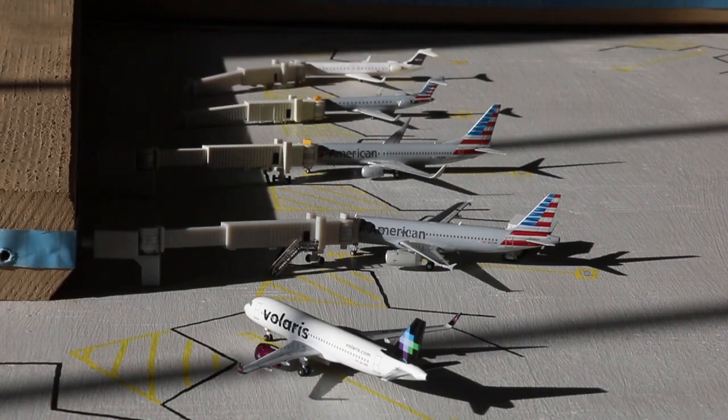The first one has been unboxed, but I'm just holding everything back, ready for mass unboxing 16, and then these airports are just going to be invaded by new models, which I'm super, super excited about. But looking really nice over here.